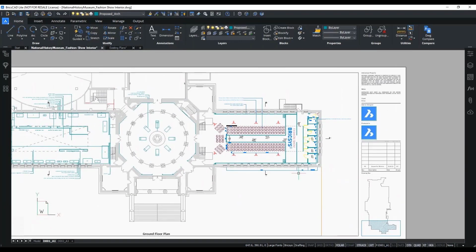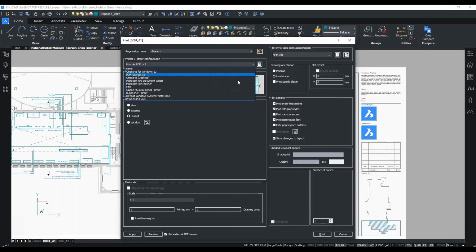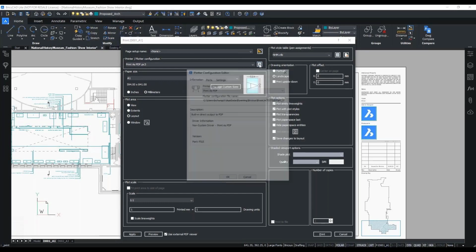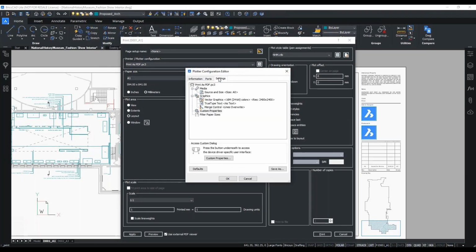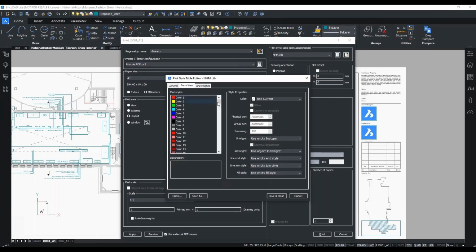And as you can see, if you have a PC3 plotter or the settings and stuff, you can always reuse them. You don't have to reset everything. Again, same for the plot style table, .ctb. Settings look the same, the UI looks the same, so there isn't that much of a learning curve. And for example, if I click on this, you can see the settings, they look the same, really. And I've just got all these default settings set up.